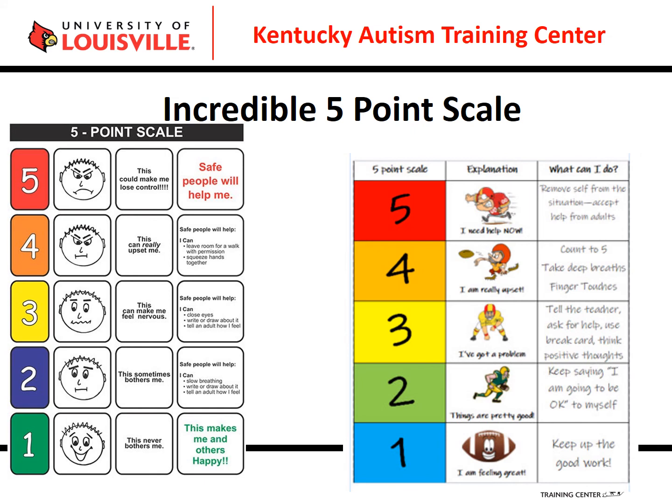The Incredible 5-Point Scale, what it does is same as Zones of Regulation. It helps us break down the parts of our feelings. So on the Incredible 5-Point Scale, a 1 is your happy place, whatever it is, it's not bothering this child. A 5 is where it makes me lose control, and you're going to obviously need some help. A 4 is I'm really upset.